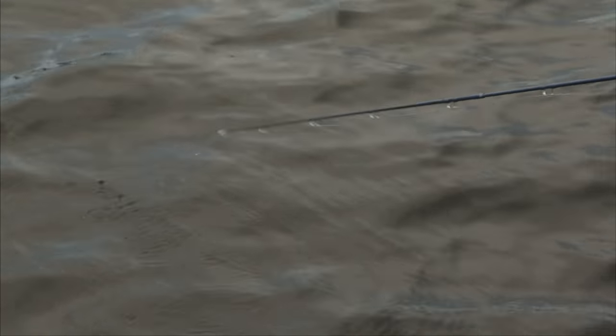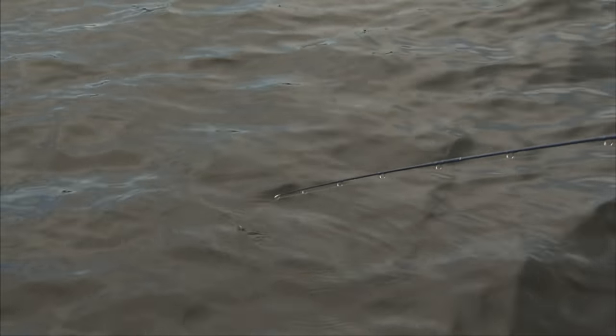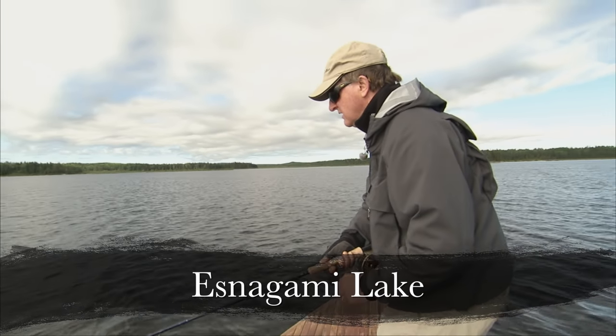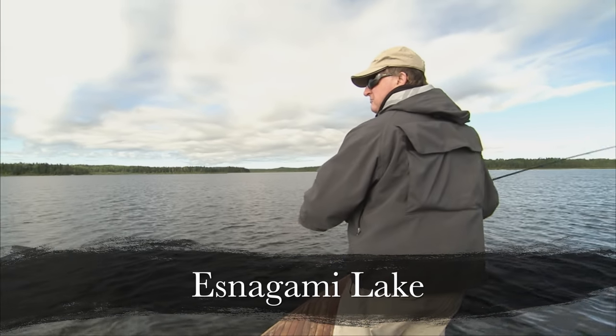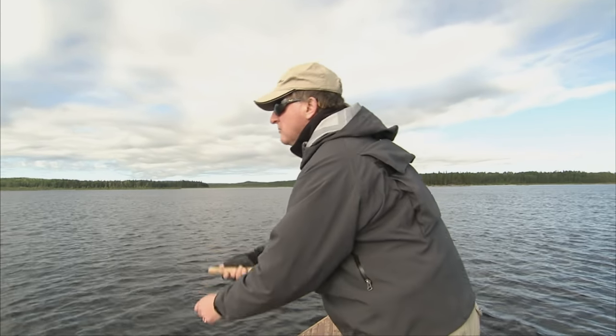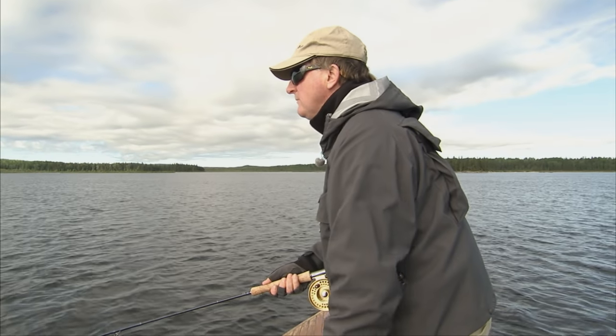Pike are sight hunters, but they also like to use their other senses to detect prey. Their lateral line, of course, is one of the key ways they can detect bait fish and prey such as small walleye and perch, but they also use their sense of smell to detect prey.